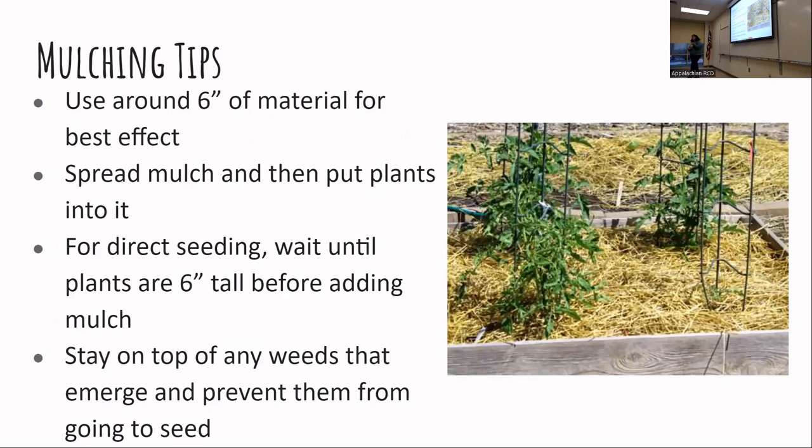Mulching tips: I like to use at least 6 inches if you're going to go with mulch, just to keep it thick. Again, you want to block sunlight hitting the surface of the soil. I think it's easiest to start with the mulch on the bed and then plant into it. You don't want it too deep if your plant is short, but make sure the plant has access to the sunlight.